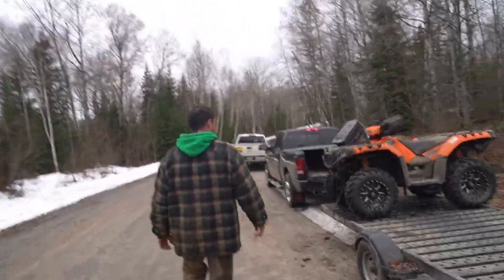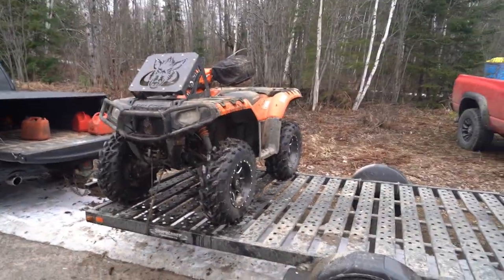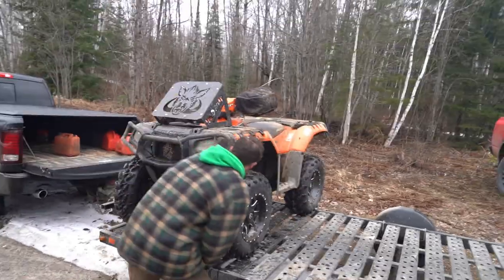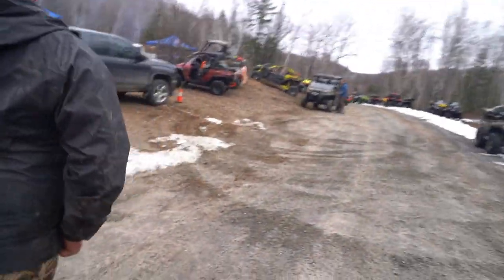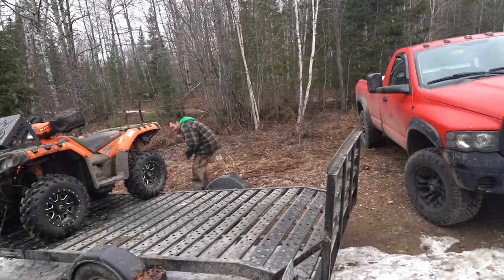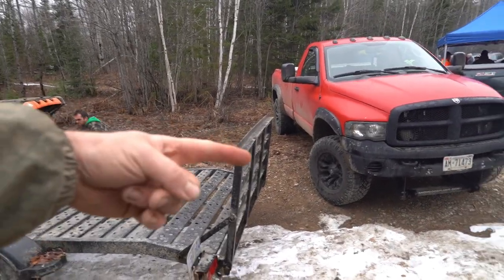I wanted to see what was on the Wounded Warrior trailer here. But why? It looks fine. Yeah, yeah. Don't tell Andrew. Everything looks intact. I don't understand why it's on here. Yeah, it could be anything, right? That's a nice trailer. Yeah, so this is the trailer that Jake's machine went home on last year. It was right at the end and it almost fell off.